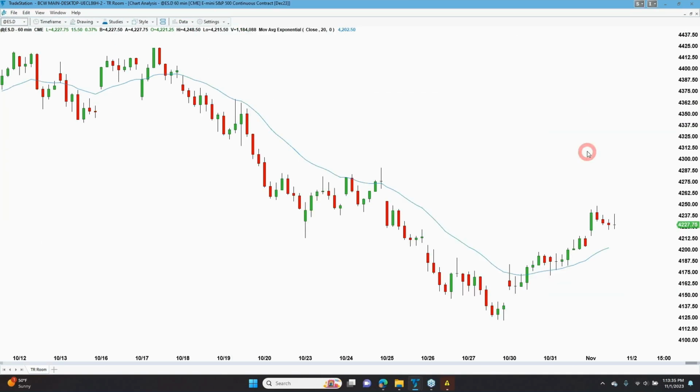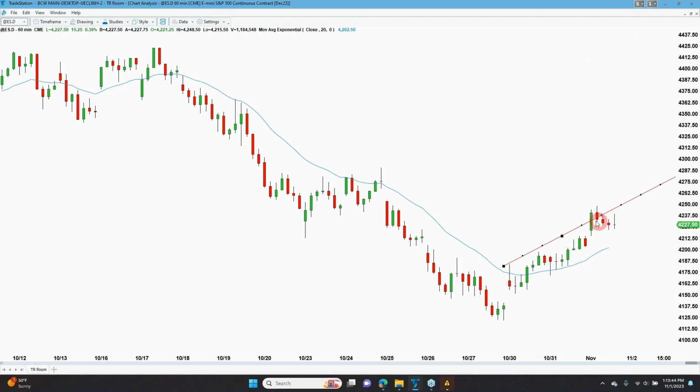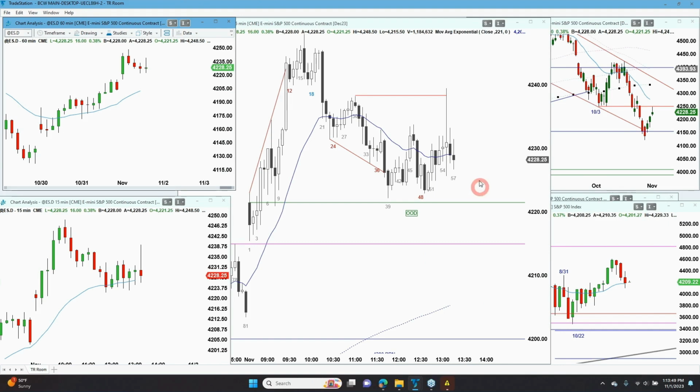60-minute chart, spike, and we've channeled. You can kind of see the bottom of the channel. There's the top of the channel. We're breaking above it, and then we sold back off into the channel. Again, I would assume that we're going to have a trading range for the FOMC until we get something strong.